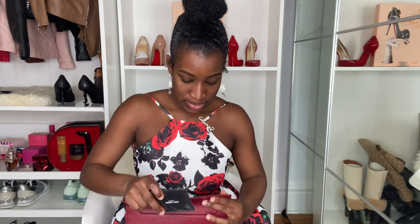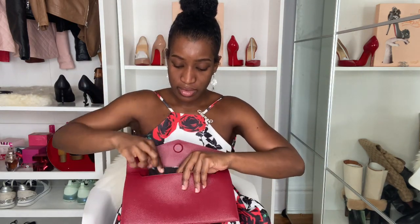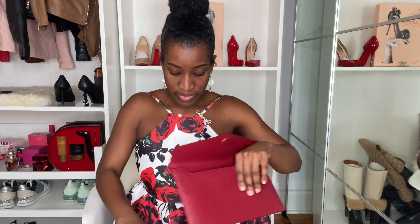Okay, so let's just pretend that this is my money, the Yves Saint Laurent authenticity card. That's going to be my make-believe money. So I'm going to put this in here, fit that in there. I'm going to angle that out.